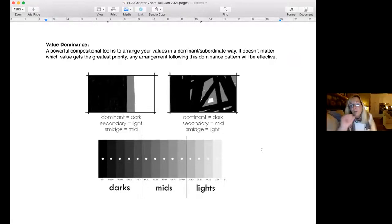It's value dominance, which is to arrange your values in a dominant-subordinate way. Let's say you only had three values that you were painting with. You would not give equal weight on the canvas to the light value, the mid value and the dark value. You would specifically pick one of your values to be the dominant value, meaning it's given the most space in the composition. Then your next value is your secondary amount of space, and then you have a smidge of the third value.